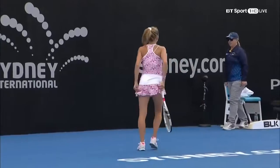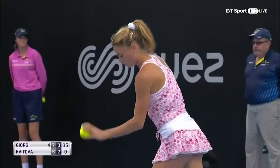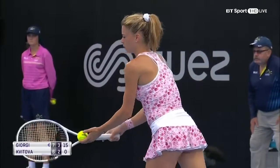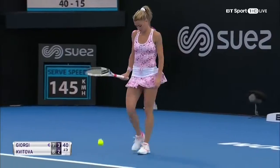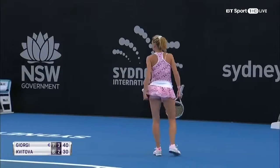That service game. You were telling me about the... 14 love. 7% more than Kvitova. Also hit three less double faults. Big names have fallen pretty hard here in Sydney. Just one seed left. Mentioned no seeds in the bottom half. Only Muguruza in the top half, who had a straight set to win over.